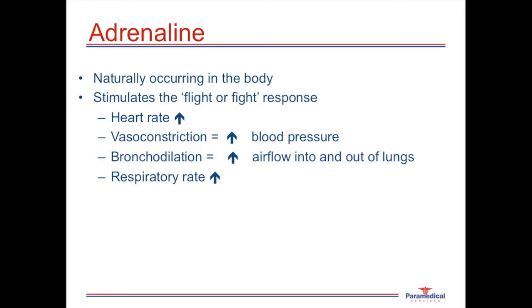The EpiPen autoinjector contains a synthetically formed adrenaline, and it works in the same processes within the body. So if we think about the signs and symptoms in the anaphylactic patient, they have a decreased blood pressure, they're in shock, they've got life-threatening swelling to their airway, bronchoconstriction, and decreased level of consciousness. When we administer the EpiPen autoinjector, which contains the adrenaline, we increase the heart rate, cause vasoconstriction, causing an increase in blood pressure, combating the shock.